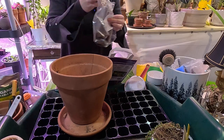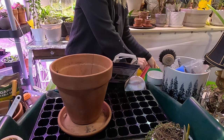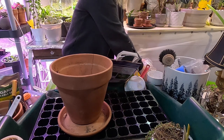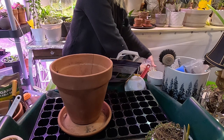Seems like every week I get less and less room in my plant room here for plants. I'm just running out of space. It'll be a lot better once I can get some things outside. It's just been a terribly cold March this year, especially overnight.